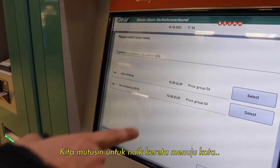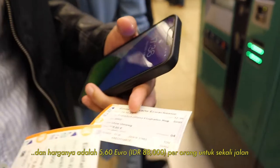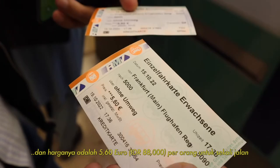We decided to take the train to the city, and it cost us 5.60 euros per person for one way.